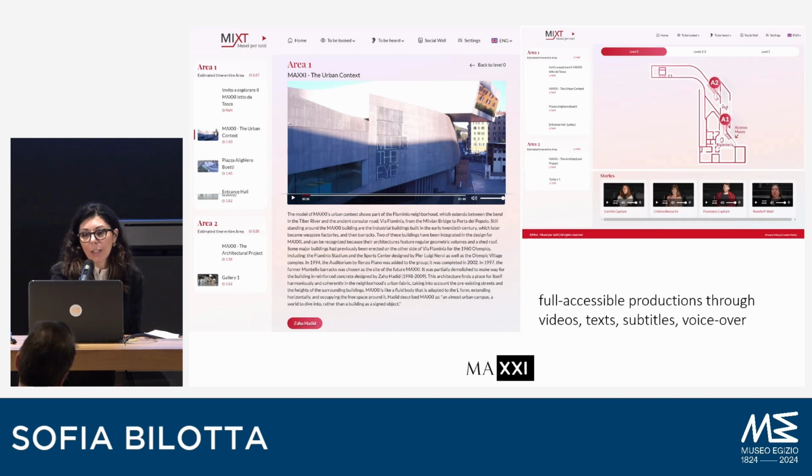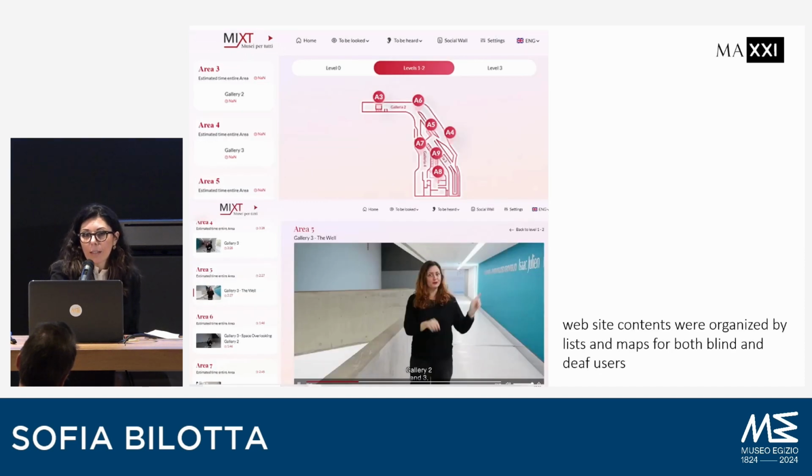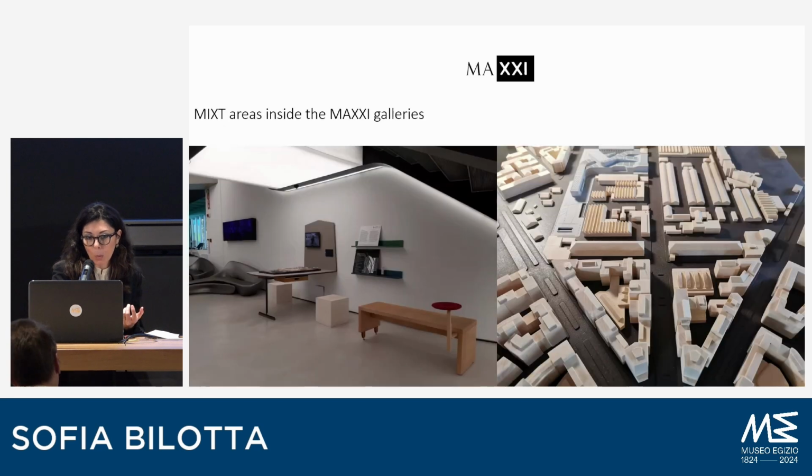As you can see, each content has been translated into different formats: videos, text, subtitles, voiceover, to let people understand each content through their preferred learning strategy, not just their sense. The content has been organized through lists for blind people, and through maps for the deaf community, because, owning a visual language, they are used to organizing contents in a visual way.